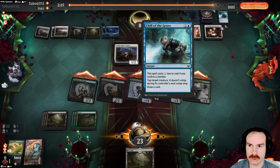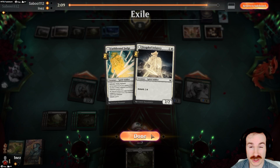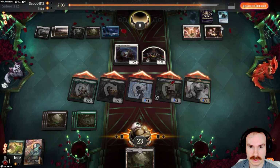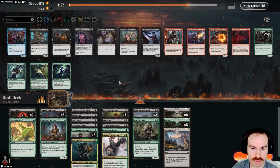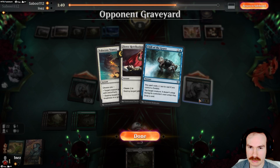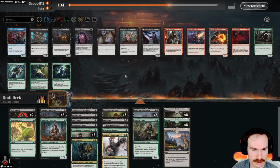All right, so what did we learn from that match? So they have Valorous Stance, Fierce Retribution, Faithbound Judge, Sigarda Summons. They have some really good white rares. Yeah. Could do Aim for the Head. They don't have any zombies, but maybe getting rid of cards in their hand is good. I'm not sure. Could be.